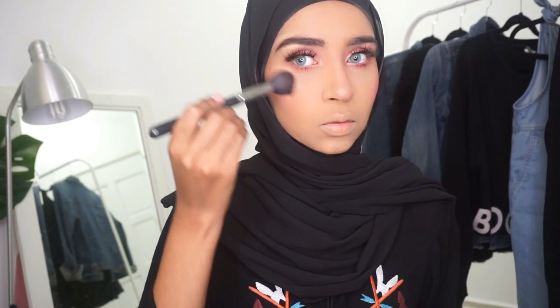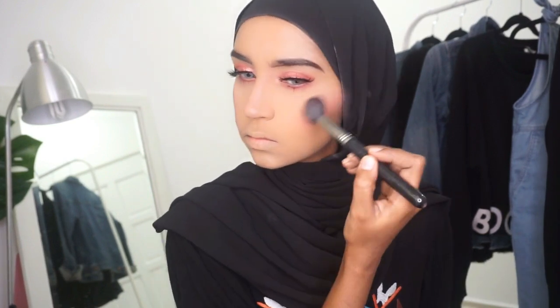Highlighter. I'm gonna use this. This is the Slick highlighting palette, Solstice, and I'm gonna use these two colors here. This and this. So I'm gonna use this one. This is from Colourpop. This is in the shade Mama.